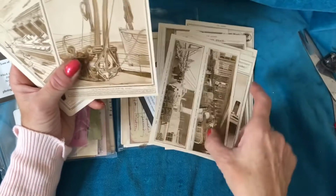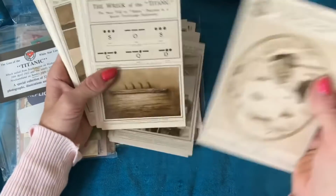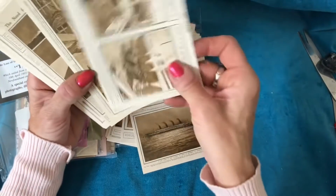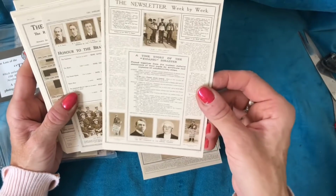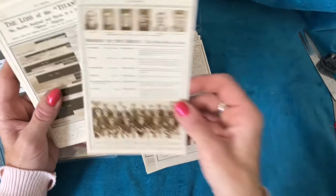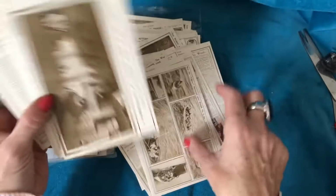Again, obviously I haven't opened these previously, so I'm a little bit disappointed because I thought there were going to be more pictures, because the front picture was this, so I thought there were going to be more photographs in here. But that's fine. Still, these are perfectly usable. I love this one. That's gorgeous, isn't it? So lots and lots of ones that I can use in various different things.